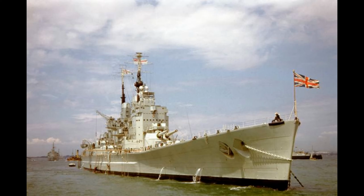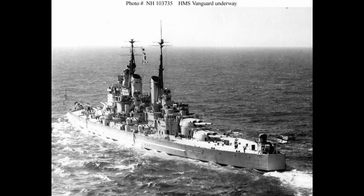Space was not available to stow the standard allowance of 1,564 rounds per gun, and Vanguard carried only 1,269 rounds per gun. 2 of the single guns on the quarterdeck were removed in 1949 and 5 others during a major refit in 1954. All of her multiple Bofors mounts were removed at this same time.